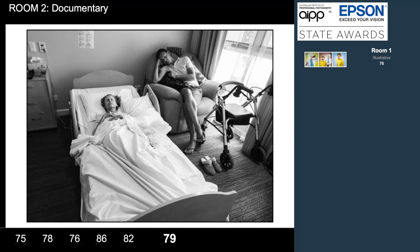I really wanted to go into the silver range for this, so I am listening. I think what is holding it back for me is that there's elements there that are just sort of distracting, the end of the bed, perhaps.